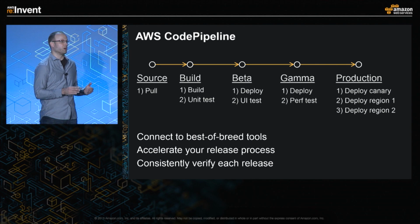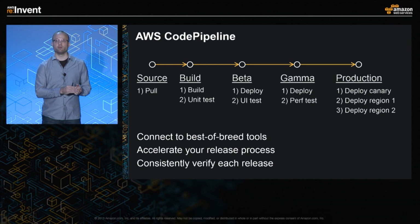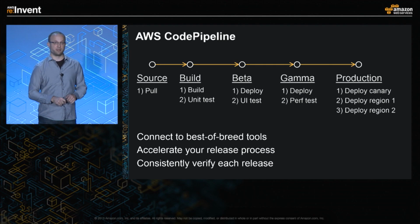So after you define your own custom release process, then CodePipeline is going to manage all of your code changes for you, so it automatically will trigger each step of your process along the way and make sure that every change goes through the validations that you define.